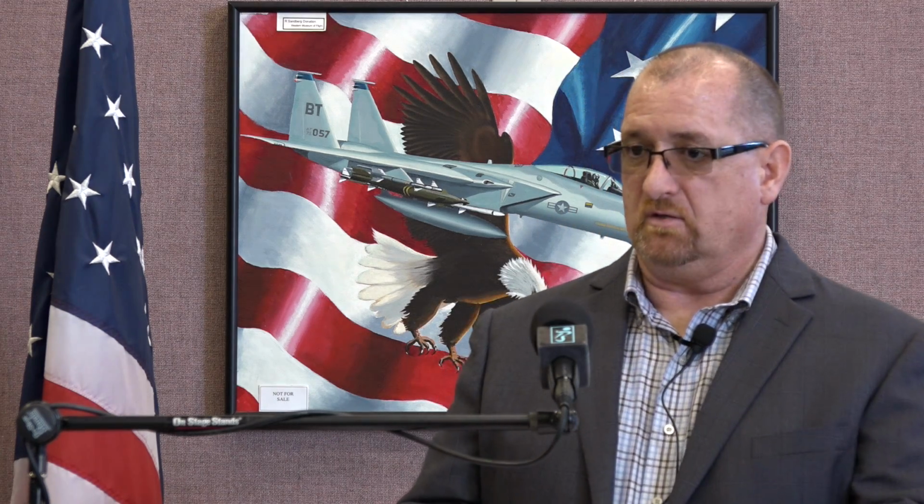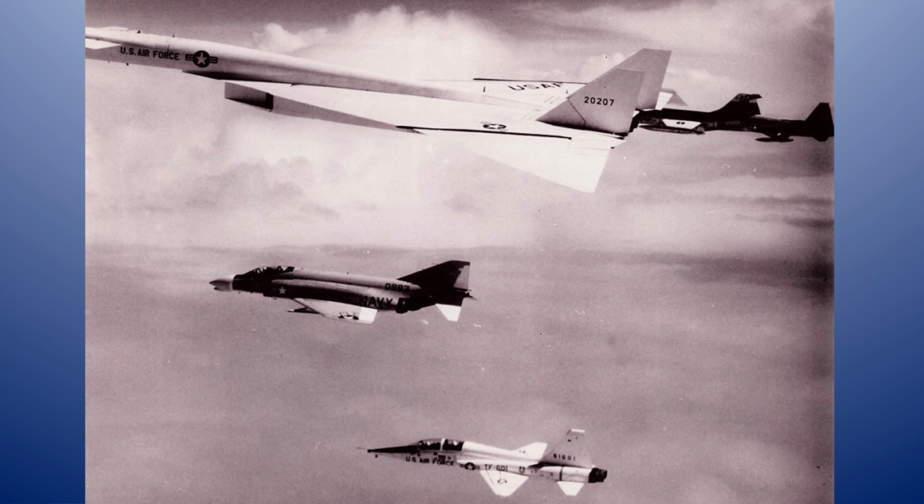They had a T-38 from Edwards, with Colonel Cotton flying in the back seat. They had an F-4 from Point Mugu from the Naval Missile Test Center. They had an F-104 from NASA. And they also had an F-5 from Edwards. The F-5 is a one-seat fighter version of the T-38. They had them all flying in formation.